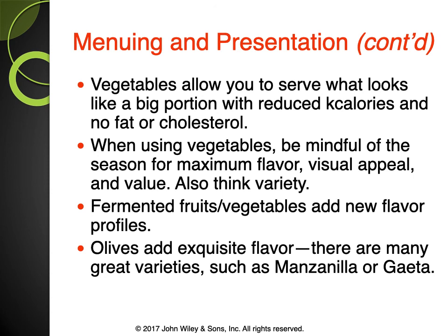Olives. Okay, I'm not a huge fan of olives, but get your olives on. My husband really likes Kalamata olives. I'm just not a fan, but do you?